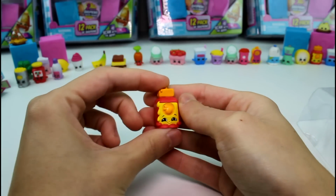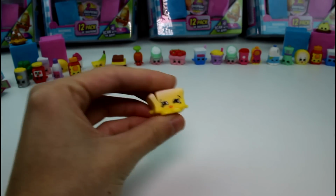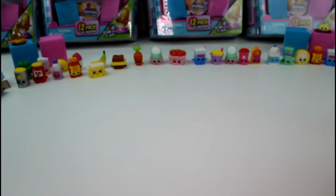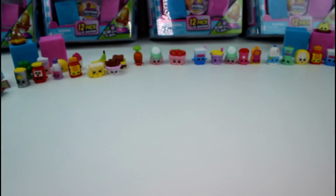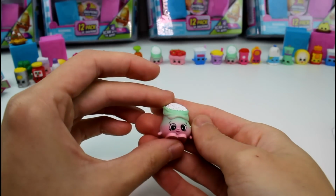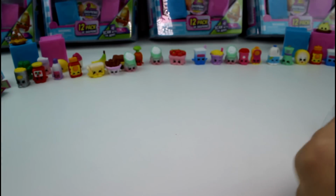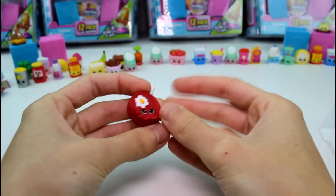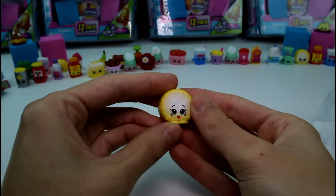We have Runny Honey. We have Betsy Butter. And then we have Choc Chips. And Jasmine Rice. And then we have our color change one. This one is Small Fry Pan. This one's super fun. I like this one a lot. It's a little spatula. And then we have Madeline Muffin.